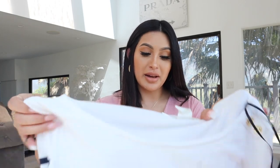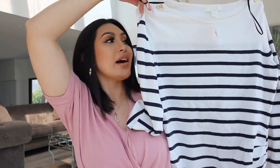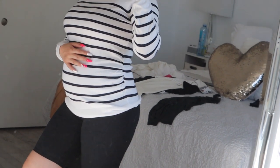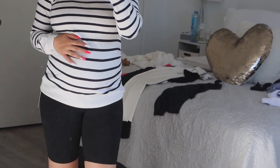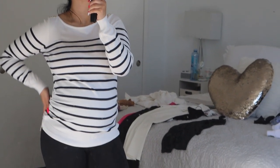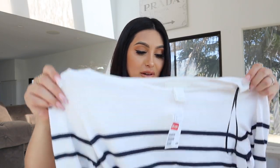Other thing that I got was this top. Super cute. Just thought it would be nice to wear for brunch or something, or on the weekends. This one, like I said, size medium, and it is 50% off. So, like I'm telling you, right now they have everything for a good price. They do have these two gold detail buttons here on the top of the shoulders, which I thought would look cute. And it does have the extra fabric in the belly area.